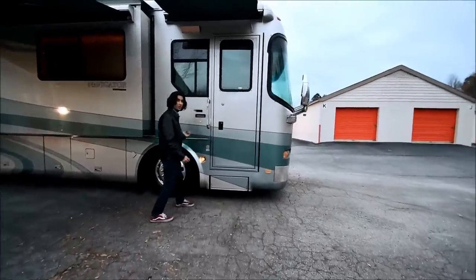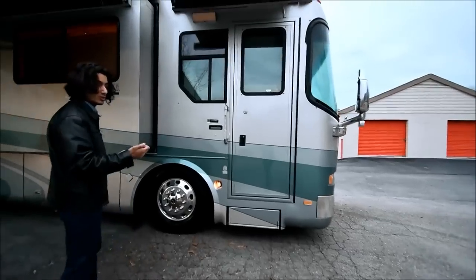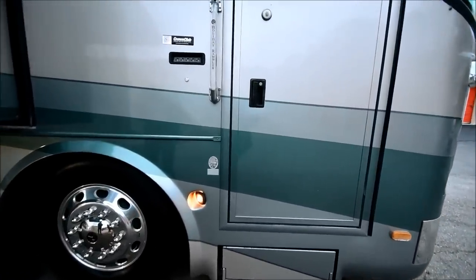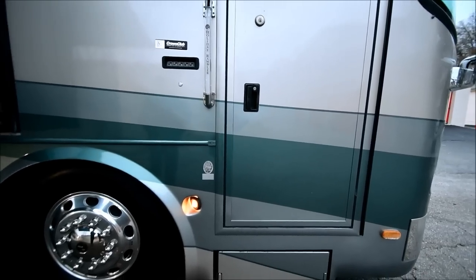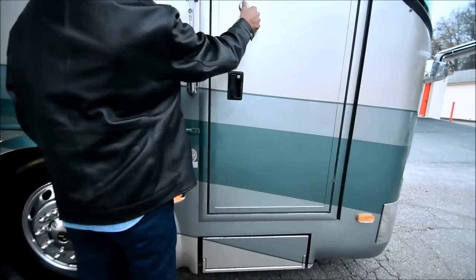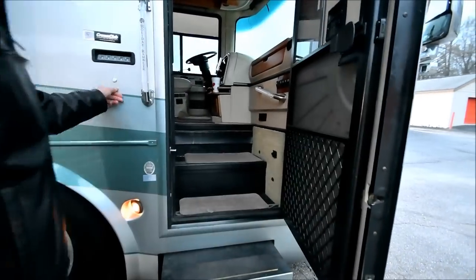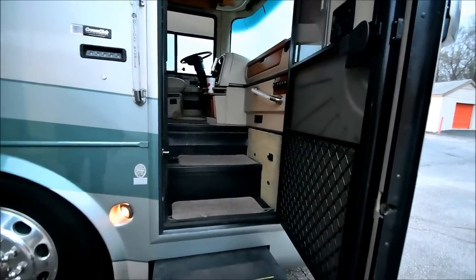By the way, all the doors, we've got the remote. The owner has the remote for this coach. So we can press unlock and unlock all the doors, lock them up with the same thing, as well as this door right here. We've got a deadbolt, of course, and the keypad. And it does have a doorbell. All right, let's step inside.